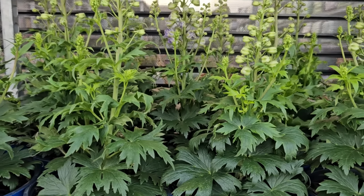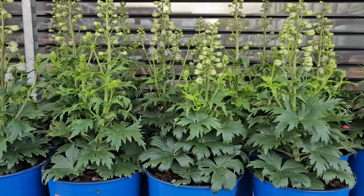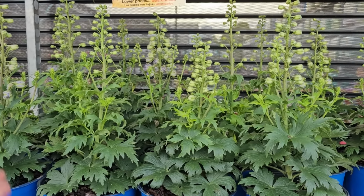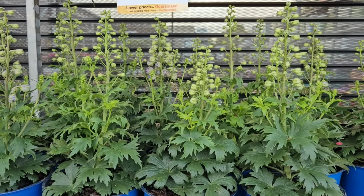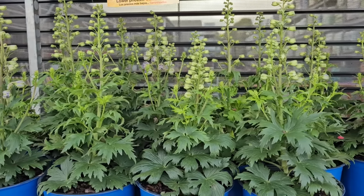So pretty. Now, of course, all of the perennials that you're going to buy at the garden center or nursery, they've been grown in a greenhouse, and they're going to have blooms when they get to the garden center because they look prettier for sale that way. So in your garden next season, they'll probably bloom a little bit later than they are here at the store.